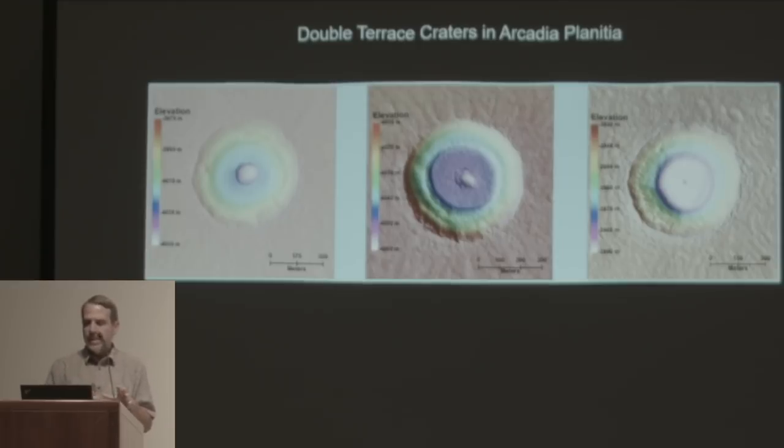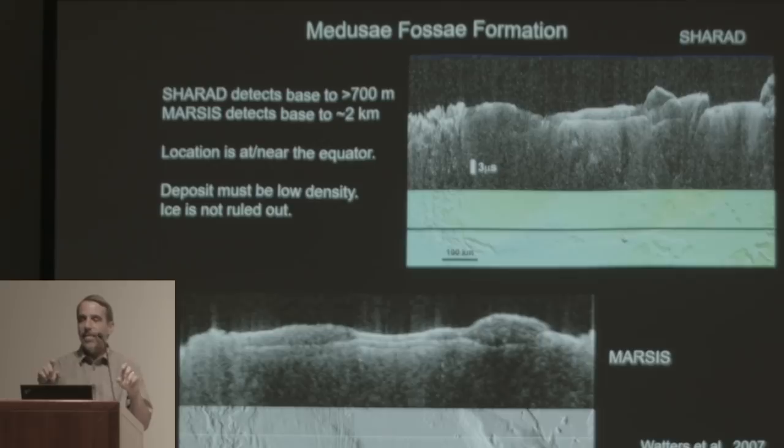This is also a place where we see these very interesting and kind of enigmatic impact crater forms, which have these double terraces. You can tell, but these are topo maps. The colors are the topography there, where it seems that an impact into a layered medium, where you probably have an ice-rich layer and an ice-poor layer, and at that boundary you get these terraces in the impact craters. It adds to the evidence that there's potentially usable ice in these mid-latitude plains regions.